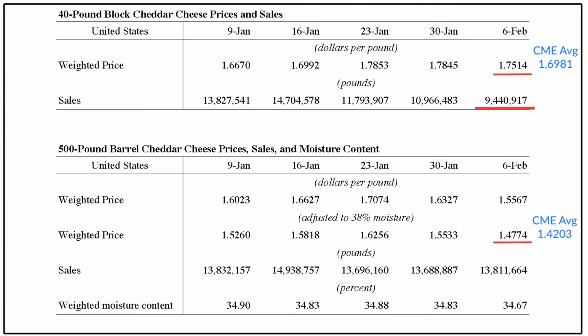and in the barrel. 147.75, also a plus 5.5, same as the block, but here in the barrel, plus 5.5 to the CME 2 week average of 142.03. Again, really good volume here in the barrel. So prices in the barrel never really ran with the block, and volume has continued to run well above average. Here this week, we're talking about 4 million more pounds of barrels over blocks. Typically, you would expect the barrel volume to be 500,000 under.